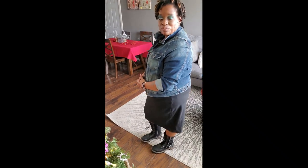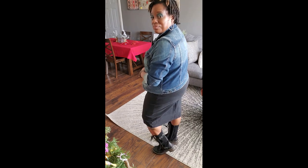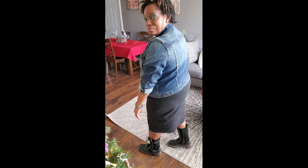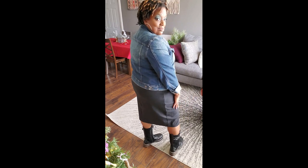I love these boots. So full disclosure, I'm pretty sure I ordered these boots on accident because I hated them on the website. But when I got them, I actually fell in love with them. They are not real leather, but they do have that kind of mix of suede and smooth leather, which I think gives it a really edgy look. Super comfortable, great Steve Madden boot.